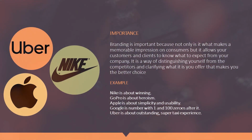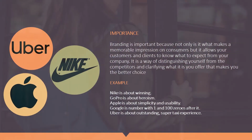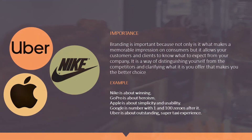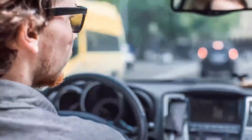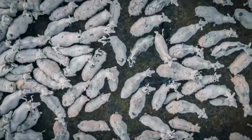So, branding is important because not only is it what makes a memorable impression on consumers, but it allows your customers and clients to know what to expect from your company. It is a way of distinguishing yourself from the competitors and clarifying what it is you offer that makes you the better choice. So yun, dahil sa brand name mo, siya na yung nag-speak kung ano yung meron sa company mo. So yun na yung nagpapakilala.